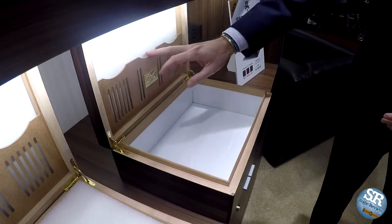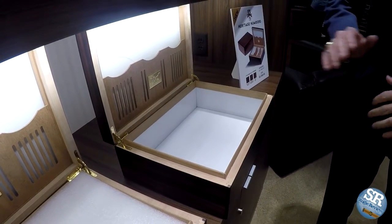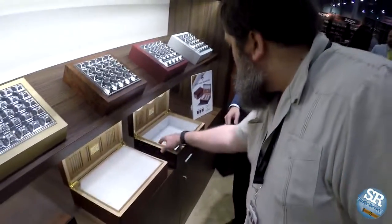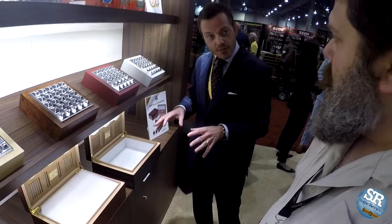It operates with 3 Boveda packs. It works unbelievably. There's no maintenance, no seasoning, nothing you need to do, because you don't have the cedar liner. Exactly, so all the humidity is focused directly on the cigars themselves.